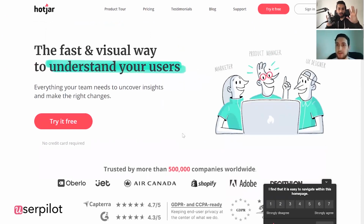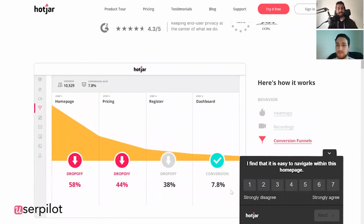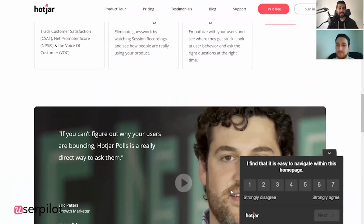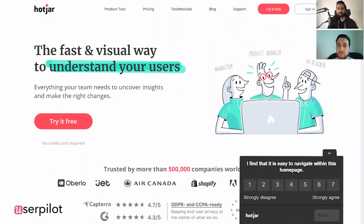Let's start. I just want to stop you for a while. You see the pop-up there, I find it easy to navigate this homepage. They are showing it at the bottom of it. So if you navigate till the end, only then they ask for feedback. I don't know if it's the right strategy, but they are doing it. What's your opinion on showing the pop-up right away when somebody lands? So this is one of the feedback widgets that they have.